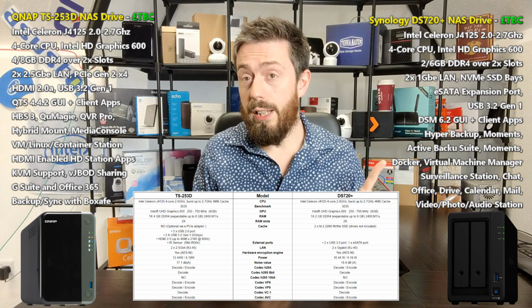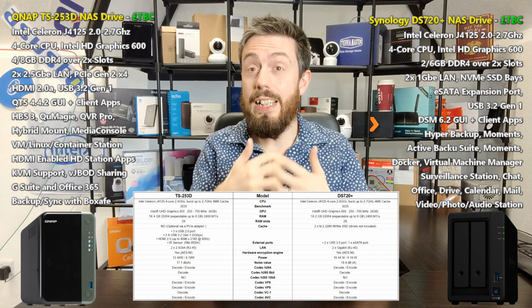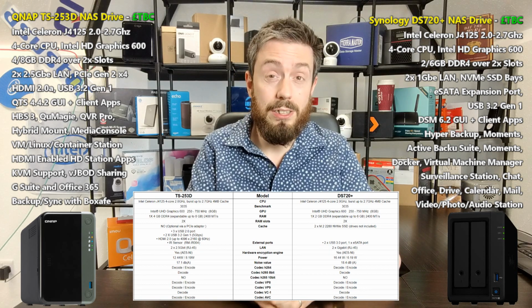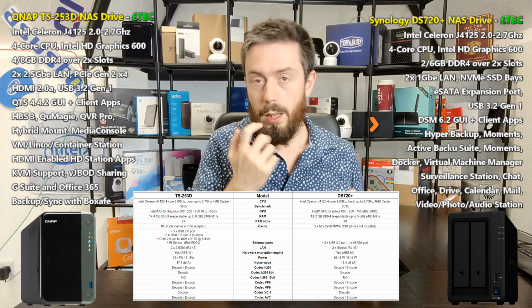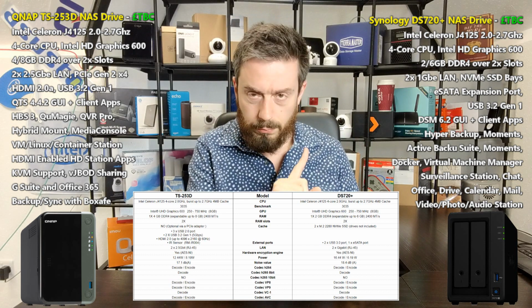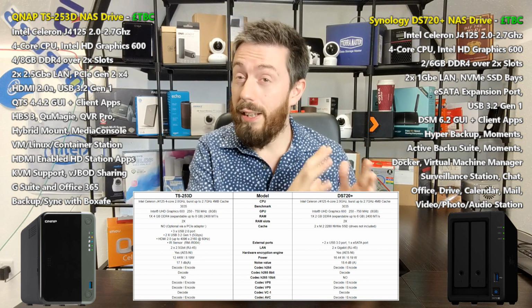However, both the 720 Plus and the 253D have made significant increases in physical attributes and specifications over their predecessors, probably the most we've ever seen between generations. Now, the Synology has probably the biggest leap in one area most of all, and I'll get to it in a second. For a start, it arrives with a lot of the things of its predecessor.